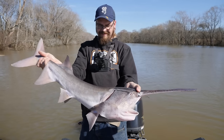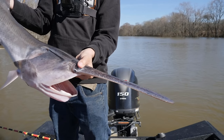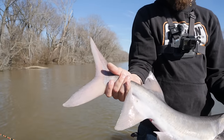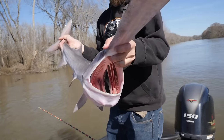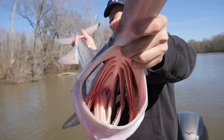Well, Dakota's on the board with our first crazy cool fish of the day, and it happens to be a paddlefish. These things are so crazy, and this is the only way you can catch these paddlefish is by snagging, unless they just randomly run into your hook. I love their big old shark tail, but of course, the highlight is that huge rostrum and the mouth. Show them the mouth. That'd be the scariest thing if you were down there swimming and that thing came up on you.